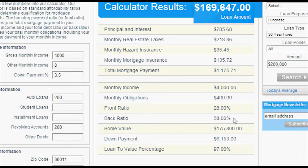So if you can borrow $169,000 and you have $6,000 to put down, you can now buy a house for $175,800. That means when you go out with your realtor or you search on the internet, you know that you can buy a house up to $175,000 and feel very confident that the bank is going to loan you enough money to buy that house.